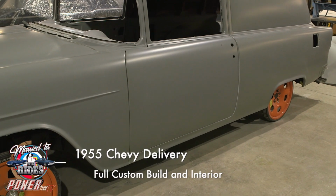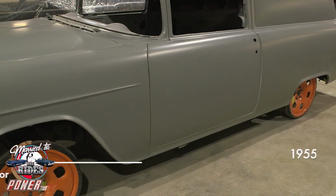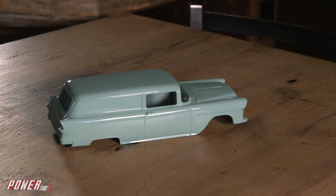He is the one who's painting the 55, obviously. And we picked this cool, it's called Seamist Green, and such a pretty color. So on this 55 Chevy, Gil and the client chose a color, went with something that was close to original. The client has this little die-cast model of the actual car. It's adorable. And we're going to be painting that for him.